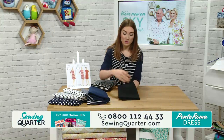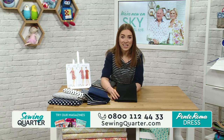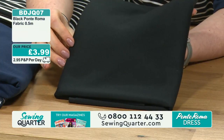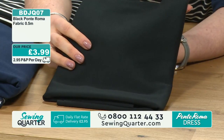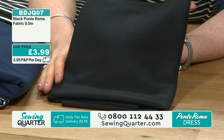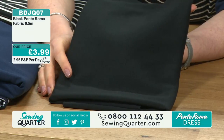And then you've got your solid black. So you can obviously team that with anything you like. You could jazz it up with a colourful cardigan, with a pashmina or a scarf. BDJQ07. Our producer Hannah's saying, I'd go for all black. She said, it sounds depressing, but she likes it. She's a fan. And we all know, a black dress goes with everything. Slimming.